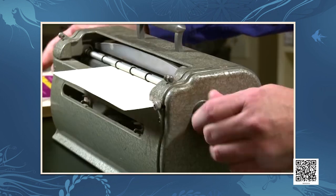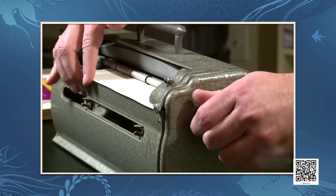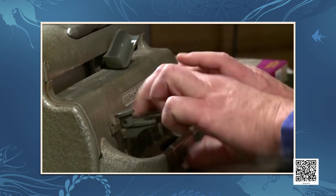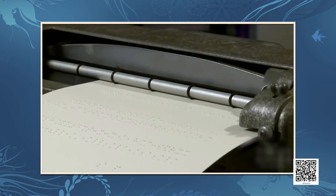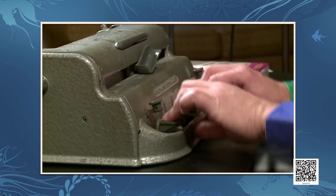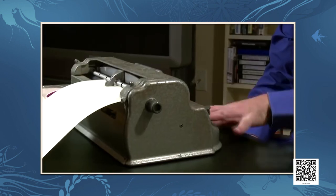Like a manual typewriter, it has two side knobs to advance paper through the machine and a carriage return lever above the keys. The rollers that hold and advance the paper have grooves designed to avoid crushing the raised dots the Brailler creates. Now, let us see some very inspiring personalities who, despite their difficulties and visual impairments, rose to great heights with their strong perseverance and hard work.